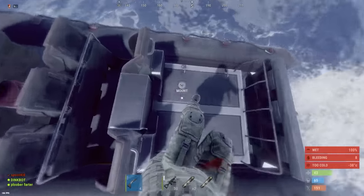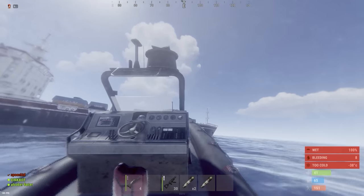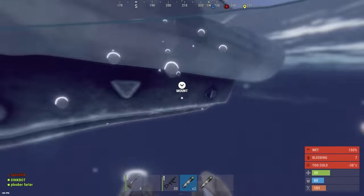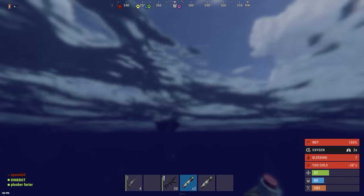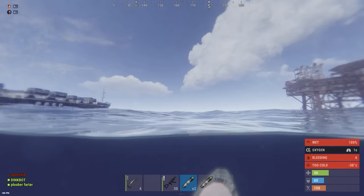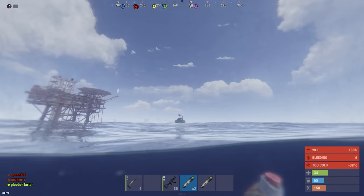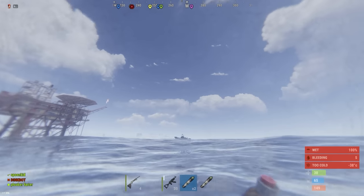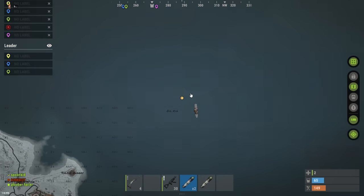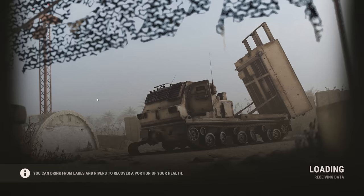You see me? Well, what the fuck is my boat doing? Bro. What? Fuck! What is the custom's damage? My boat, it just kept going. For some reason. I'm gonna die. I died. Fuck. Why did my boat just keep going?